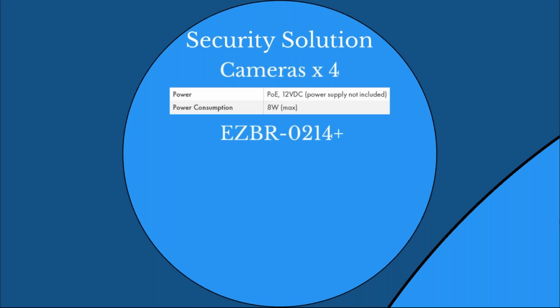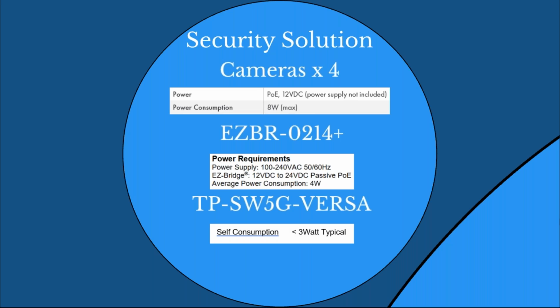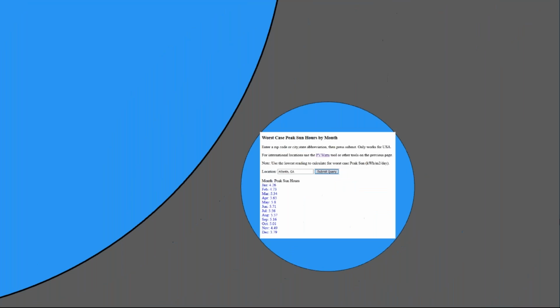And then we're going to look at our Easy Bridge. This is just one of our point-to-point bridges. It has a 4 watt power consumption at 24 watts. Need a way to power it. So we're going to look at our Versa switch, the SW5G-Versa. I'll talk a little bit more about that switch in a little bit. And that does have a 3 watt typical power consumption. So your total draw is 39 watts for this specific application.